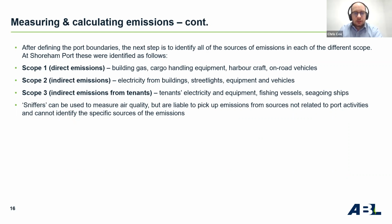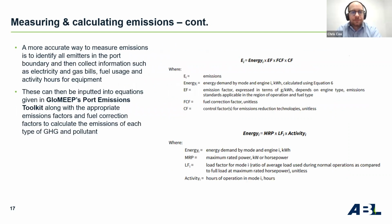which is why instead of doing that, we decided to go down a route of actually calculating their emissions based on things like fuel consumption, energy usage, electricity usage, and applying some equations taken from the GLOMEEP Port Emissions Toolkit. There's a couple of sample equations there. It's fairly straightforward, but you need your energy usage, fuel consumption, and then you multiply it by the appropriate emissions factor. And from there, you can then actually calculate all the different types of emissions in your port.